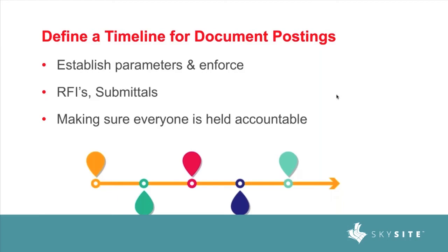Again, it's very critical. And then enforcement, have some sort of enforcement mechanism, and talk about that early on. Don't wait till a submittal came in too late and you're arguing back and forth whether you should have it or not, and trying to enforce that. Come up with all the parameters beginning at the project, and everybody's on the same page. And then making sure everybody's held accountable.